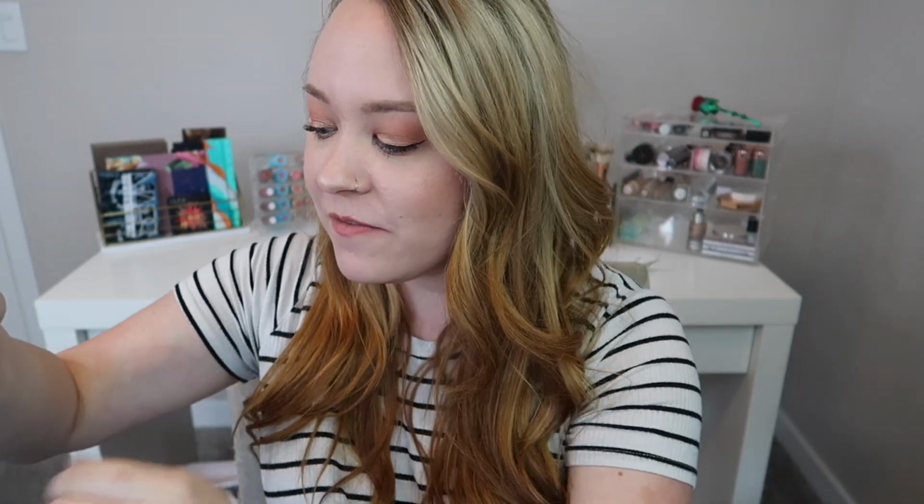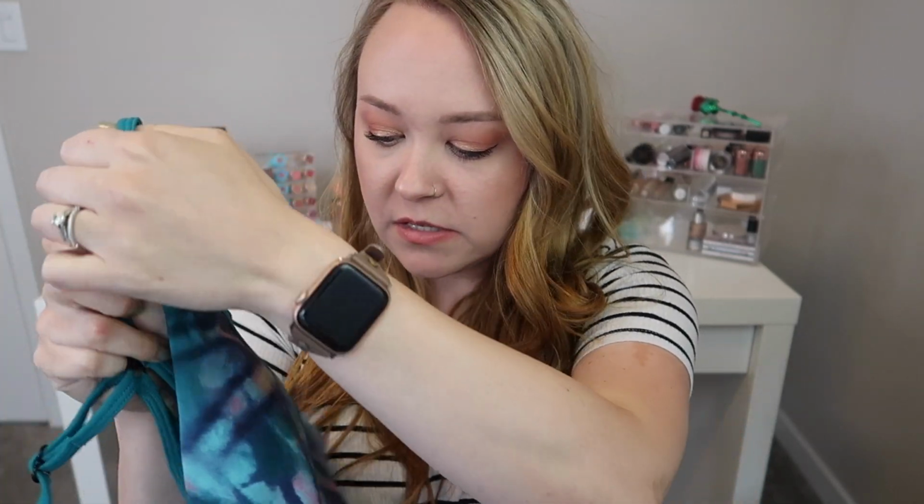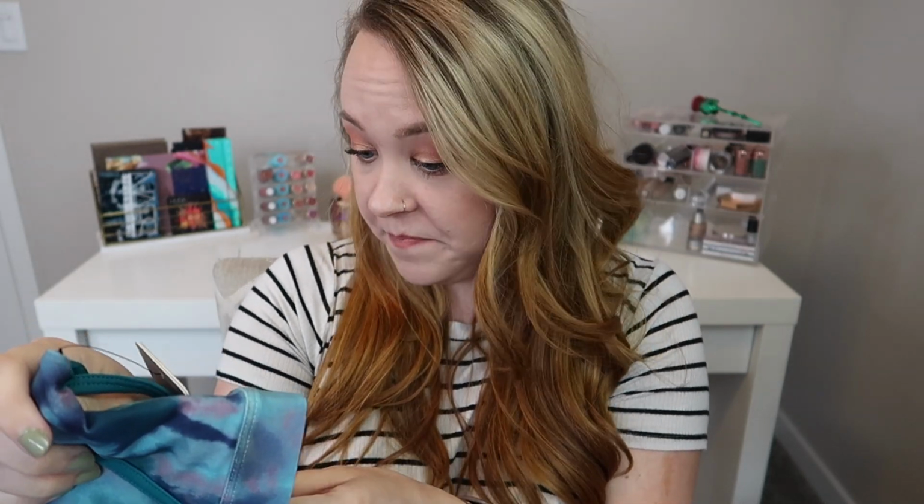Okay, next we have a sports bra, and it is tie-dye, which I really like. This is cute. I really like the colors of these. So this is by the brand Colosseum. Okay, size medium. Okay, I'm excited about this. This is cute.